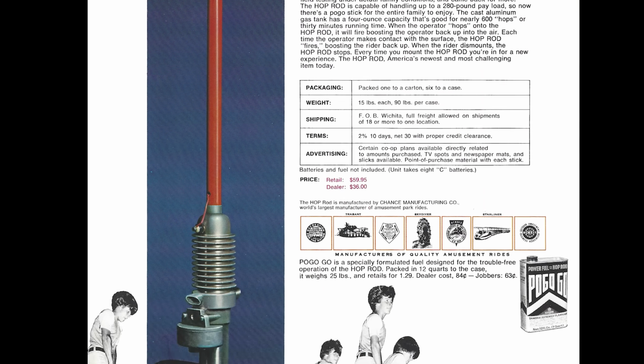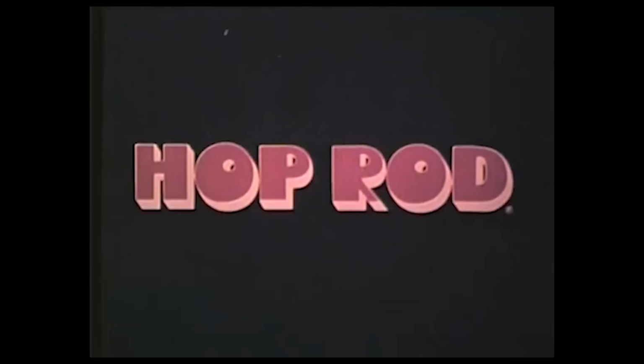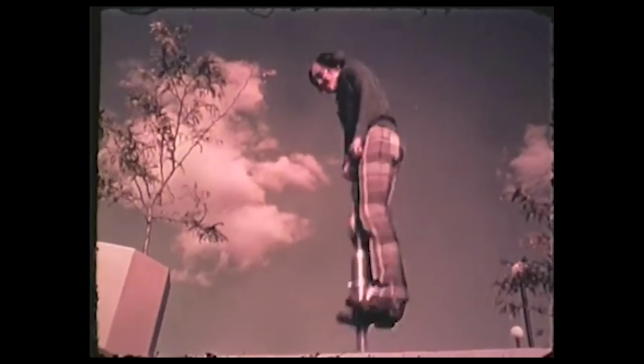I was looking for more dangerous toys online, and then I saw it. My holy grail. I had to have it. But it's nearly impossible to get. I am talking about, of course, the legendary Hop Rod motorized pogo stick, sold for only 1 year from 1961 to 1962.